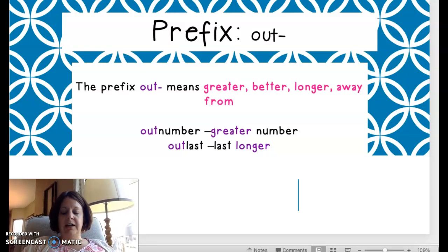So for instance, if I had the word outnumber, number is the base word, and out is the prefix. Outnumber means a greater number. So, for instance, I was outnumbered when I got to the store. That means there were a lot more people there than me. Okay? Outlast, that means to last longer. Like for instance, my kids can outlast me on a bike ride because I'm a little bit out of shape. Okay? To last longer is outlast.